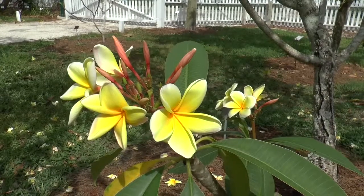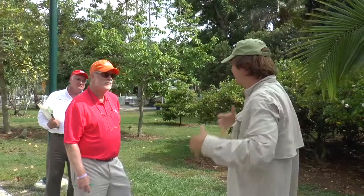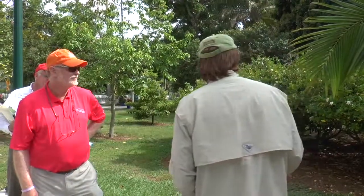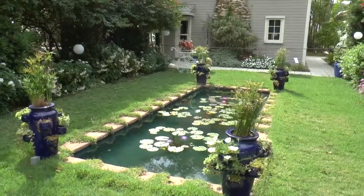Next, we crossed over to the Botanical Gardens. This side of the property was always the place where Thomas and Mina could bring tropical trees and specimens, and Mina liked the pretty flowers like the orchids. I'm going to point some of them out. Thomas Edison brought tropical trees and plants and tried to find practical uses for them. So there's a lot of things here that have practical uses. It's called that because the square pond is meant to reflect the moonlight at night.